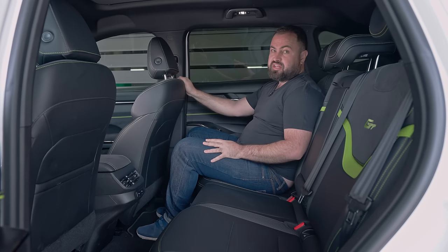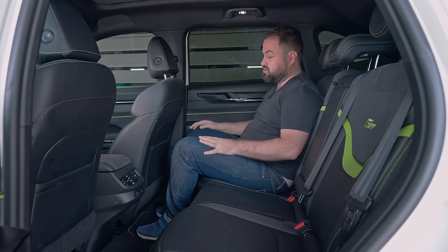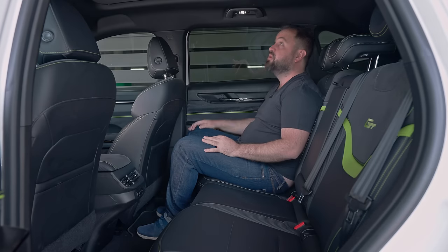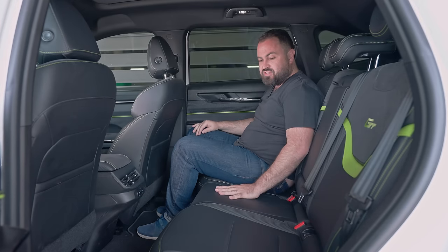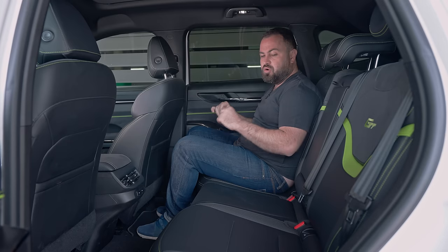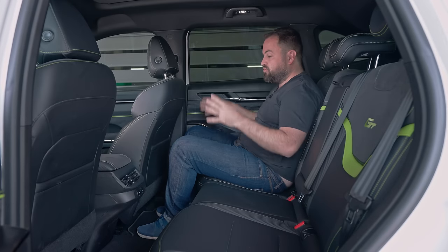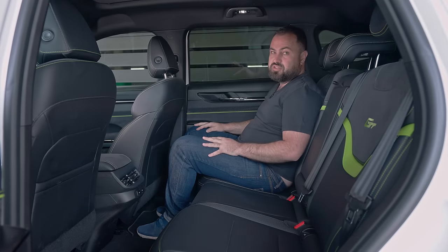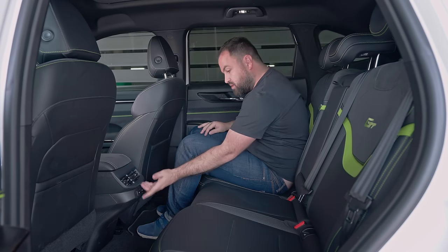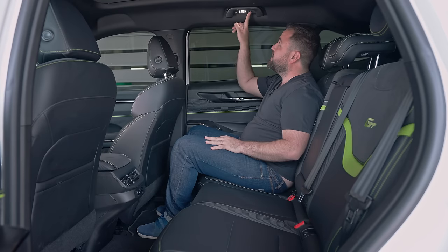Now, the first time I sat in the backseat of an H6, I was pretty impressed by the space. It's very spacious back here. I mean, tons of knee room, tons of headroom as well. But the sort of design of the seat, there's something just a little off for me. It's not the most comfortable back seat I've ever sat in. So very spacious, just maybe, you know, not particularly great for long distances for adults, but it is well appointed back here. There's two USB ports for charging your things. You get a nice little reading light as well.